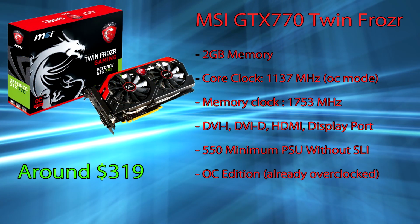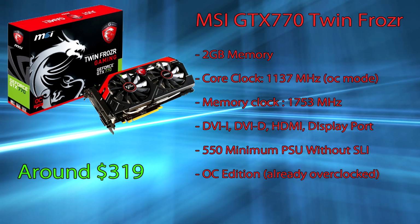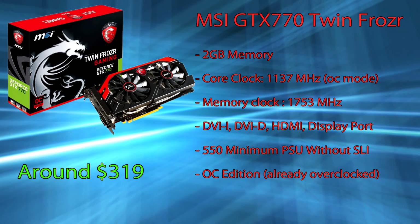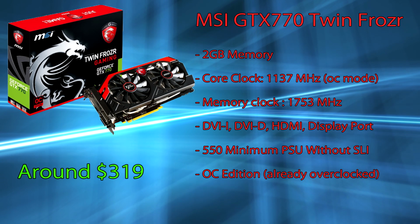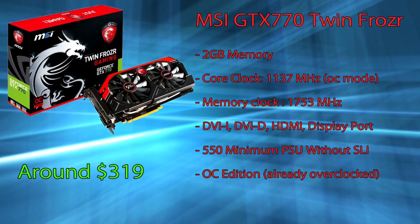And last but not least, the MSI GTX 770 Twin Frozr Edition. Why am I recommending this card? I know a lot of people would also call it a high-end card, but bear in mind, some cards came out, like the 780 Ti, like the Titan Z, and those cards belong in a much higher category, and I think it's time, since this card is almost 2 years old, to put it into the mid-range section.